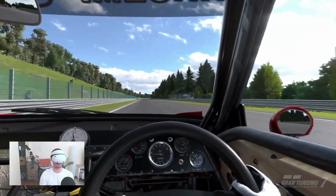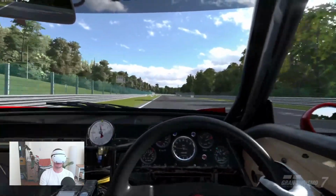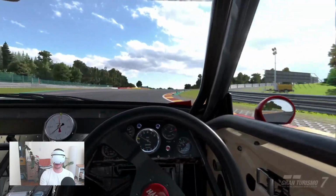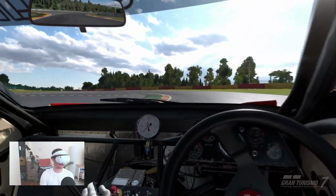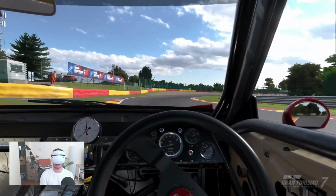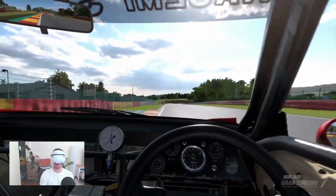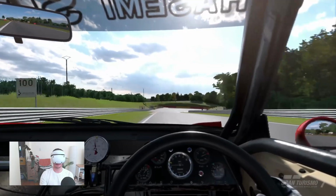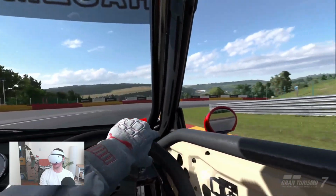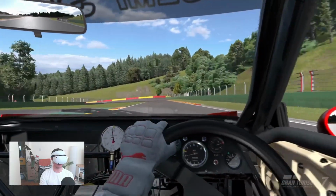I think all of the body attachments, I say body attachments, you know what I mean. The spoilers, the flares, all that kind of stuff. I think that keeps the car pretty locked down to the ground. Oh, I let the turbo drop there. Stay away from those bollards. There we go, better than the last lap at least. It's like a habit, I'm like glancing to look in the mirrors. It's so freaking funny.